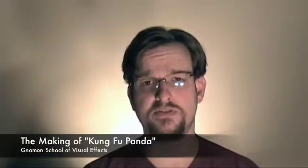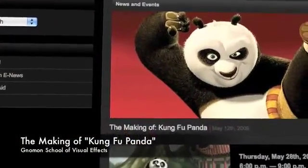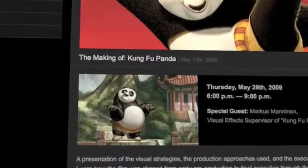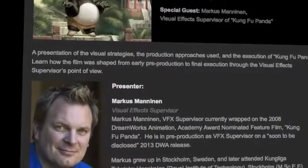Also, coming up at the Gnomon School of Visual Effects, Marcus Mannanen will be there on May 28, 2009, talking about the techniques and tools used in the making of Kung Fu Panda. He's a big name in the visual effects industry, so it's definitely worth checking out. Free admission for anybody who wants to go by and check it out.